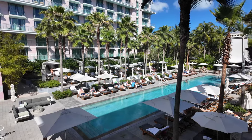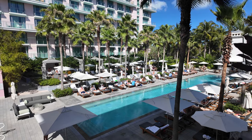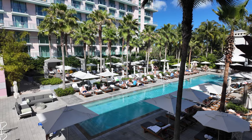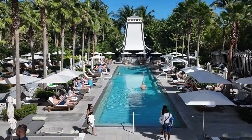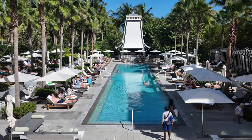Exiting Baja Bay and heading back up to the resort, I noticed the SLS's pool, which was cool and kind of swanky looking. So that's an option for you. I believe that this is technically exclusive to the SLS, but I might be wrong. Didn't get a chance to take a dip.